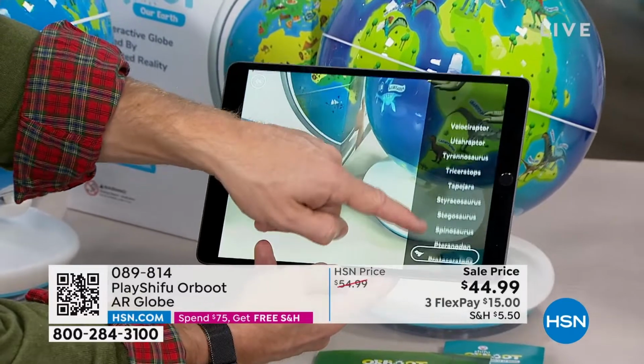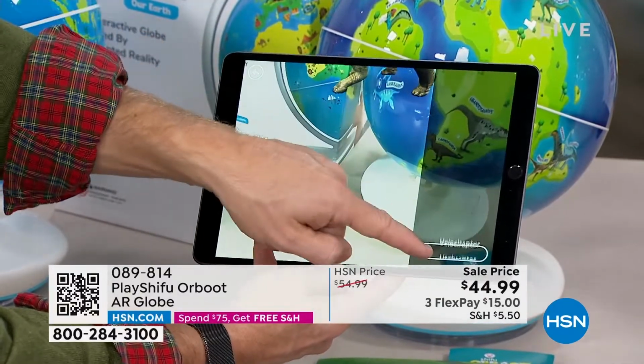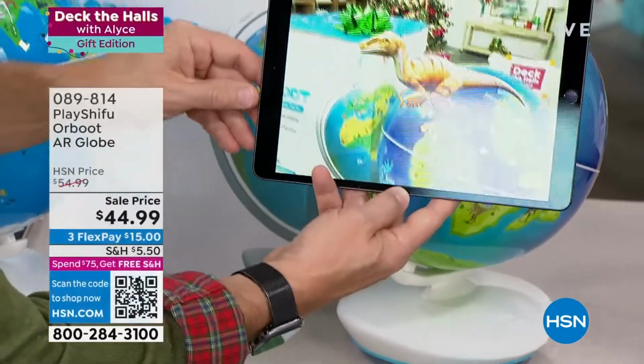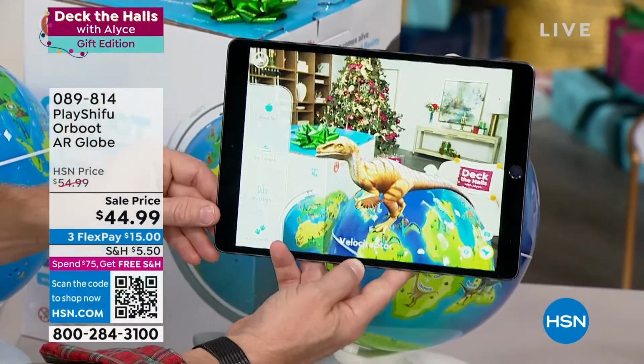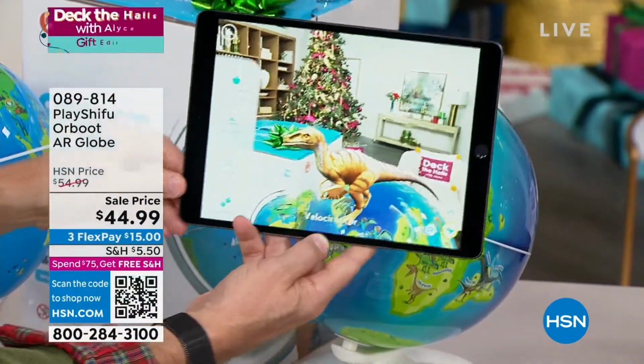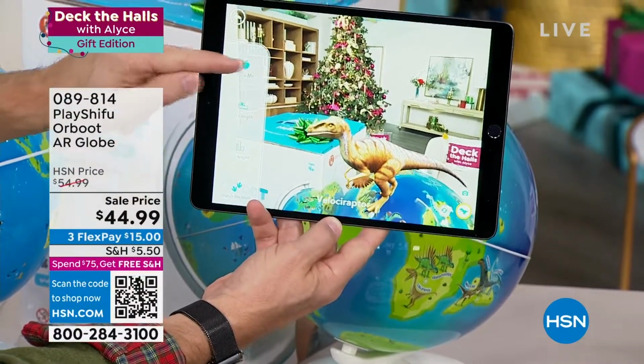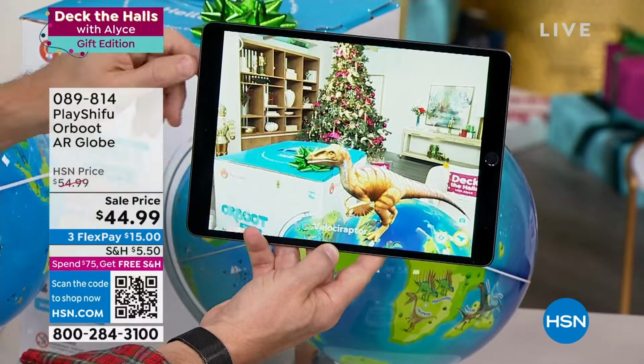So I'm going through the list of 55 different dinosaurs we can play with. Let's bring up that Velociraptor. Boom. So all of a sudden, this Velociraptor is in the house. I could pan over, I could bring it over to Alice, and you see it's like, feed me. What's my length? What's my height? Feed me. Because, boom. Find the dino's favorite food.